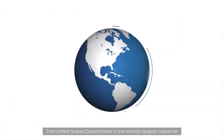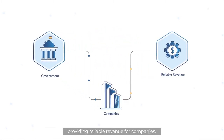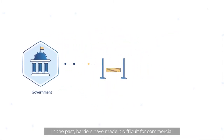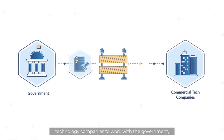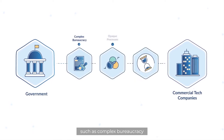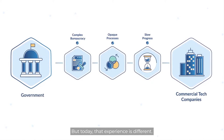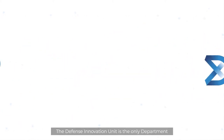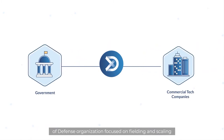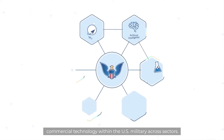The United States government is the world's largest customer, providing reliable revenue for companies. In the past, barriers have made it difficult for commercial technology companies to work with the government, such as complex bureaucracy, opaque processes, and slow progress. But today, that experience is different. The Defense Innovation Unit is the only Department of Defense organization focused on fielding and scaling commercial technology within the U.S. military across sectors.